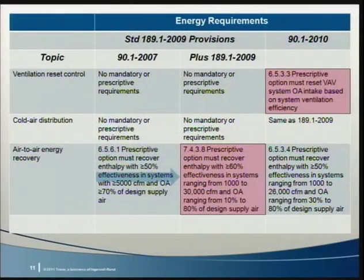To comply with 189, air-to-air energy recovery must be more effective, and it must be used in more buildings in more climates than the 2010 version of the energy standard. In this small sample of energy requirements, you can see that sometimes 189.1 is more stringent and sometimes 90.1 2010 is more stringent. As chairman of the standard 189.1 committee, I can assure you that work is underway to make the energy requirements in the next version of 189 equal to or more stringent than those in the 2010 version of 90.1.